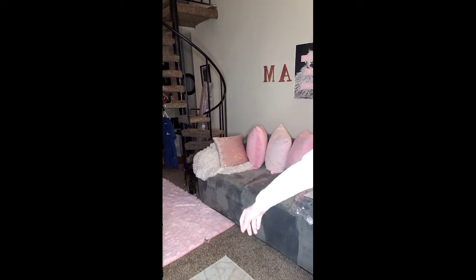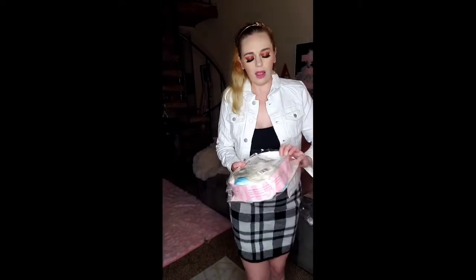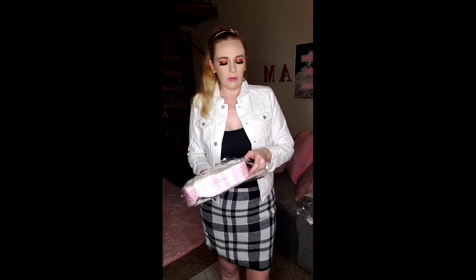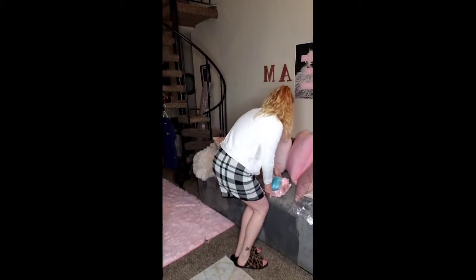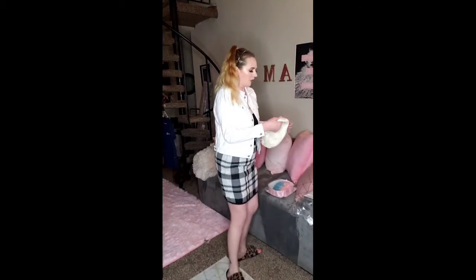So, I want to do a Halloween makeup tutorial of Harley Quinn, so I ordered this wig, but I opened it real quick, and I'm super confused. I've never seen a wig like this before, so let me show you what I'm talking about. So first I pulled this out.